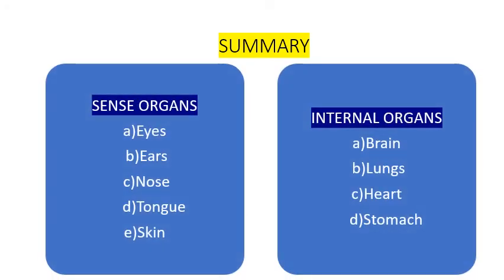Now, let us summarize what we have learned in the lesson. We have seen what sense organs are: our eyes, ears, nose, tongue and skin. We have also learned some internal organs: brain, lungs, heart and stomach. Now this comes to the end of the lesson and now we will read the lesson.